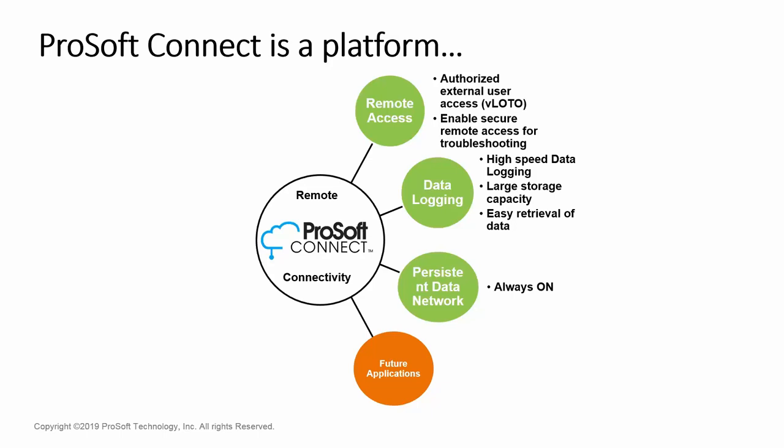This is your always on, simple, secure, managed network for remote communications. So in this case, once the network is set up, it's always on. The sites on that network can communicate with each other. Okay, and then we've also got data logging, which allows you to log a lot of data when you're on site, and you can bring back that information.